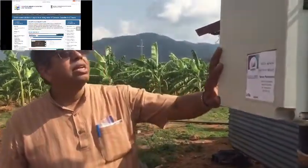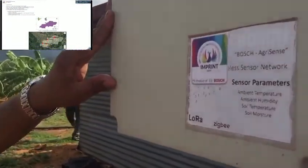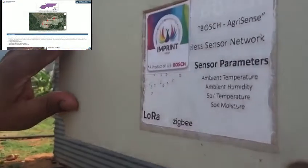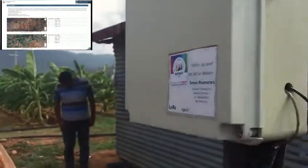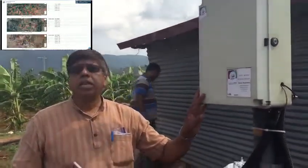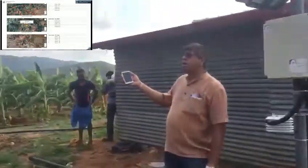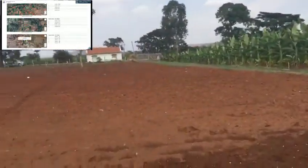What you see is a sensor which we are collaborating on with the Bosch team, the Bosch AgriSense group. This sensor is measuring ambient temperature, humidity, soil temperature, and soil moisture in the station here. Along with this, there are sensors in different farms. You can see a finger millet farm here, you have a banana farm here, and you are going to have a marigold farm here, and so on.